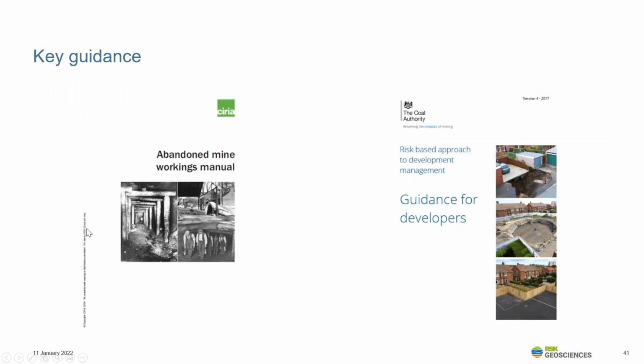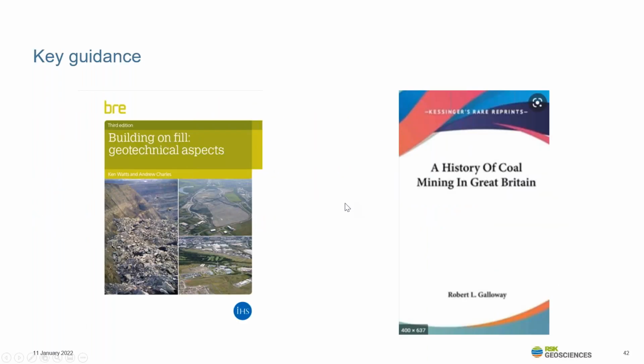Key guidance to be aware of, if not already, is the CIRIA C758D Abandoned Mine Workings Manual and the Coal Authority Guidance for Developers, shown on the right here. Two important documents, as too is the BRE Building on Fill Geotechnical Aspects, and Galloway's 1982 book on the right is brilliantly written and thoroughly engaging. And if you haven't read it, I couldn't recommend it enough. It's a super book.